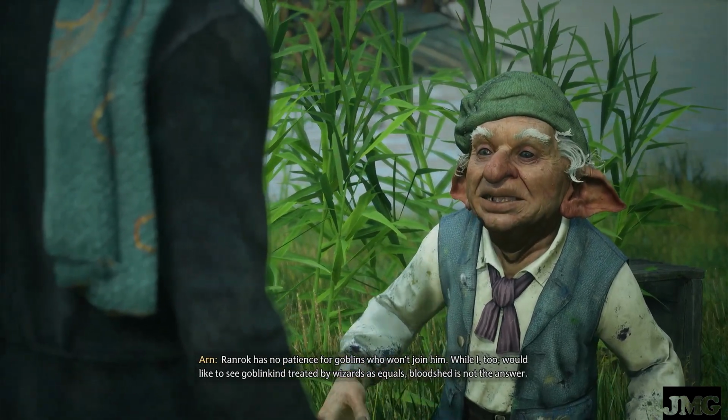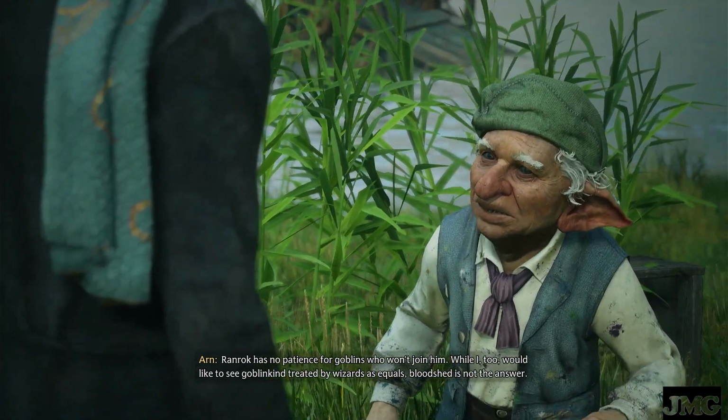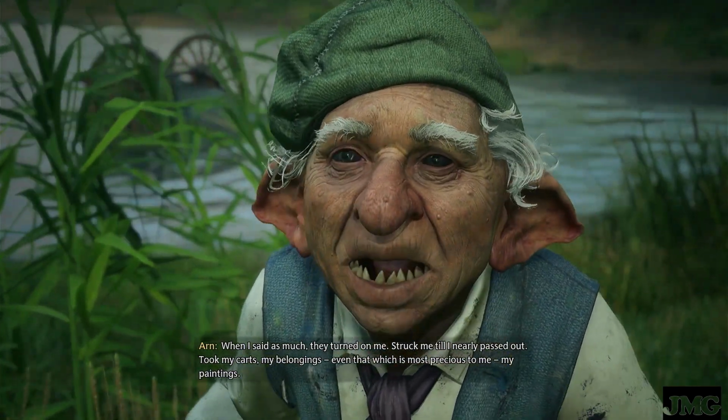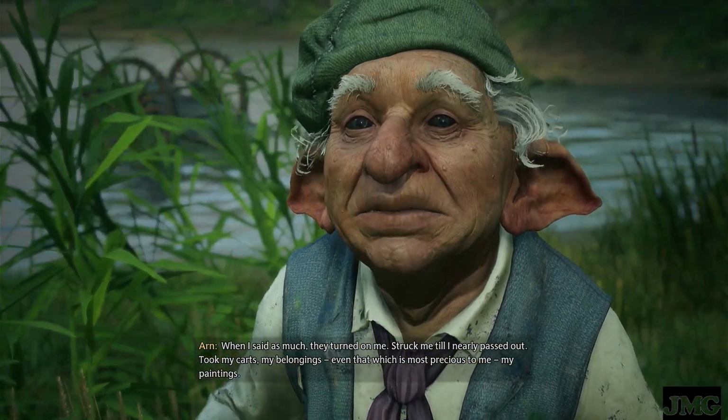While I too would like to see goblin kind treated by wizards as equals, bloodshed is not the answer. When I said as much, they turned on me, struck me till I nearly passed out. Took my carts, my belongings, even that which is most precious to me, my paintings.